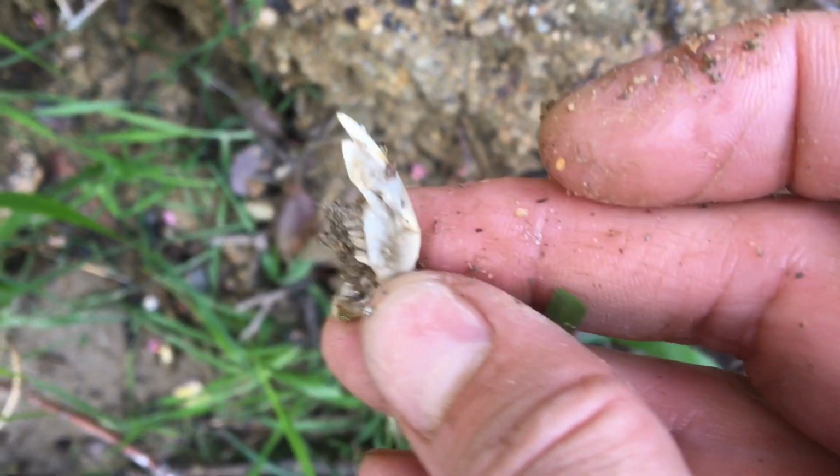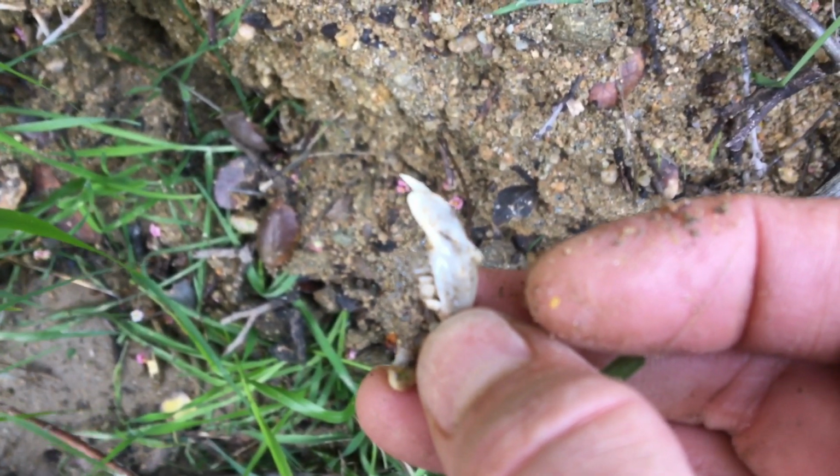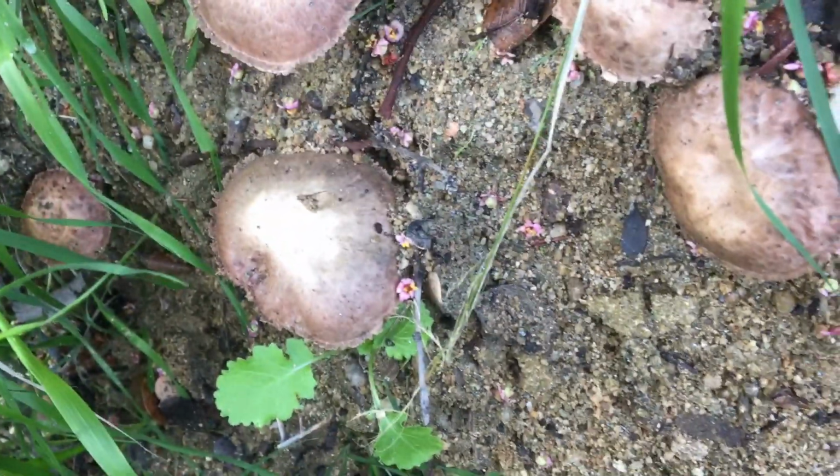There's some cool mushrooms I found again. Awesome. Whoa, what's that? Oh, I lost it. It's some kind of rodent jawbone or something. Yeah. Small animal. Crazy. Guess he died with the mushrooms.